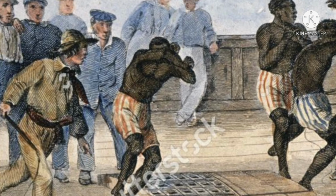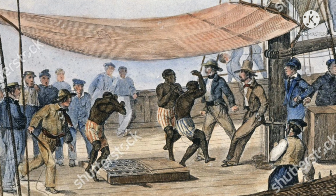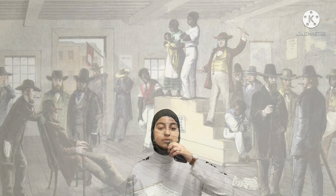Women and children were kept above deck and abused by the crew, while some were raped. The men were made to perform dances in order to keep them exercised and prevent them from rebelling. Africans who survived the trip were completely dehumanized and treated as property. They would be branded and sold, like they did with cattle.